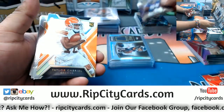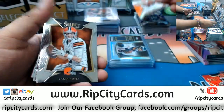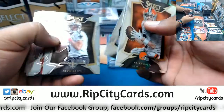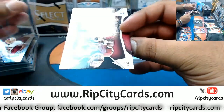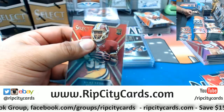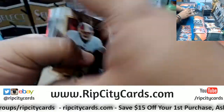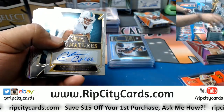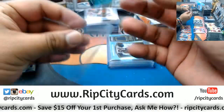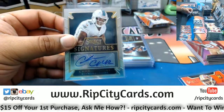49. Anthony Barr, rookie Vikings. Taylor Gabriel, rookie Browns. Silas Redd, Redskins rookie, numbered to 299. Another Charles Clay Dolphins auto. Dolphins doing decent, too. That's a base auto, not numbered.